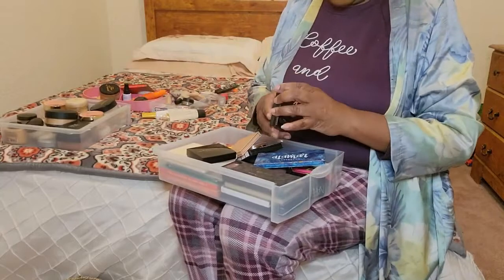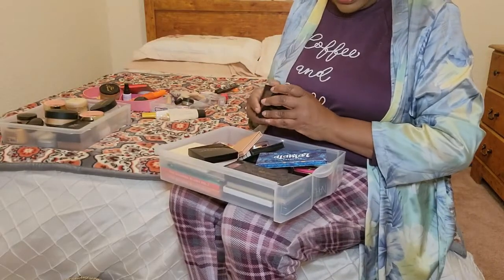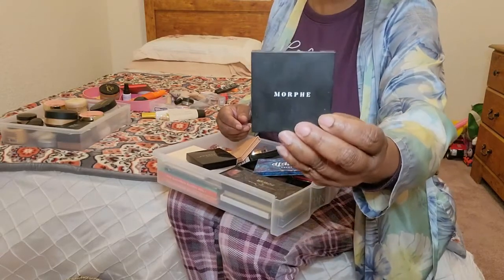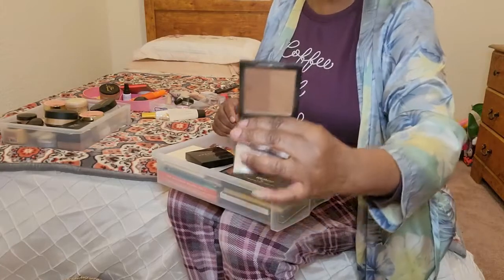I have been forgetting about my contour. I don't have very many. So let's just stick with this Morphe Bronzer. And this is in the shade Showmance.